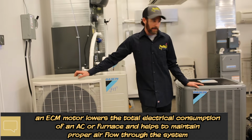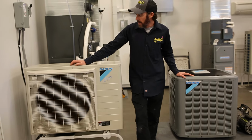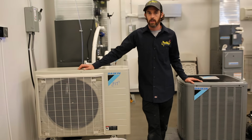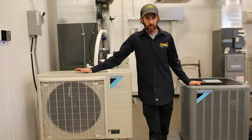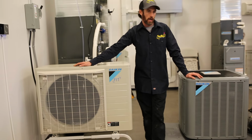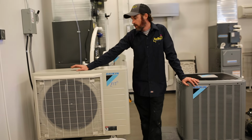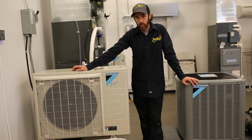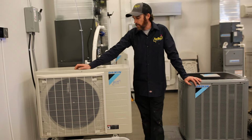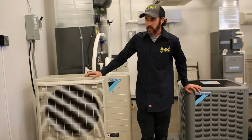The difference between a standard 13 SEER system or a 16 SEER system and a Daikin Fit is that this is an inverter, which essentially is a variable speed compressor. The difference between the two is that this is kind of an all or nothing system. When it first kicks on, it's going to be on 100%, and when it kicks off, it's off 100%. Whereas an inverter or a variable speed system is going to ramp up along a continuum slowly. And for obvious reasons, that's what makes it a lot more energy efficient.